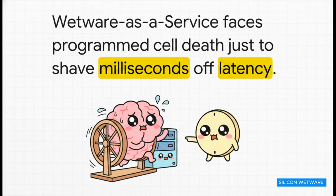And because these organoids aren't currently classified as sentient beings under any international law, this is all happening in a total legal vacuum. They're subject to experimental conditions that would be highly illegal if done on animals, literally pushed to the brink of apoptosis, which is programmed cell death, all just to shave a few microscopic milliseconds off processing times.